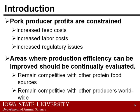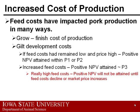Related to feed costs, it's impacted pork production in many ways, and some of them are more obvious than others through grow-finish cost of production, but they've had a tremendous impact on gilt development costs.